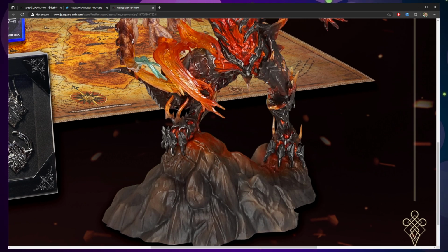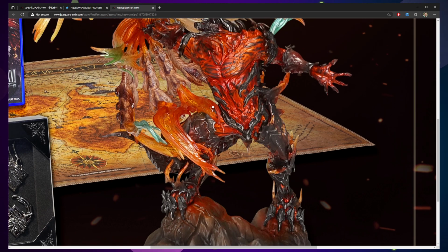I know it's a blurry picture. I'm sorry, guys. Even with the resolution, it's still a blurry picture. You could see the detail on all of his toes and some of these horns kind of coming out of the top of his feet. And it looks really cool.